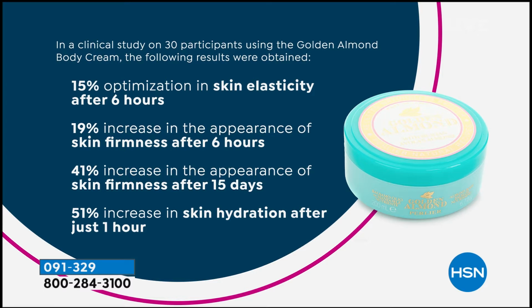But in 6 hours, Lynn, and you see what happens after 15 days? Forget about it. Look, 41% increase in skin's firmness after 15 days. The product doesn't just plateau after the first time you put it on. It gets better and better. And hydration after an hour explodes to 51%. So it doesn't matter how cold or hot it is. It doesn't matter if you're a nurse in an environment that's very dry, or an airline attendant, or whatever your environment is. I remember having a call from somebody who managed a recycling plant in Rochester, New York for tires.